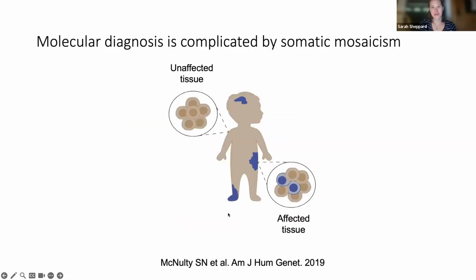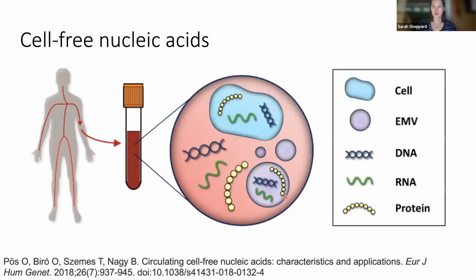One of the complicating factors in the genetic diagnosis of these vascular anomalies is somatic mosaicism. What I mean by that is that patients actually have a genetic cause for these vascular disorders, but it's only present in a subset of tissue, which is represented here in blue. Typically in the clinic, I'm sure many of you will take a skin biopsy of a capillary malformation and send it for genetic testing, where they'll isolate genomic DNA. But oftentimes, if it's not a capillary malformation, we have to think about how dangerous it can be, or whether we can even access that tissue in terms of trying to get a genetic diagnosis.